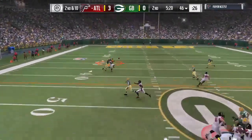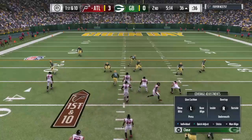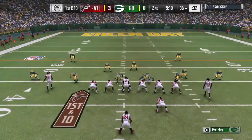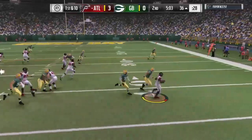2nd and 10 now. Ryan. Oh, he got position on him, and he pulls it in. He goes for 18 there as the drive will continue. I know that's their first connection in this game, but you and I both know that Julio Jones is without a doubt his quarterback's favorite target. Oh, yeah, Matt Ryan loves this guy.